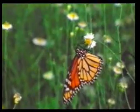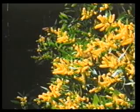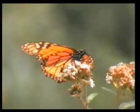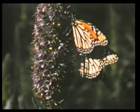The first 3 have an average lifespan of 5 to 6 weeks. But the 4th generation is different. This generation will go on a journey that lasts about 8 weeks and will survive long enough to complete it.